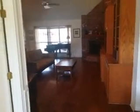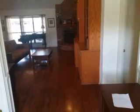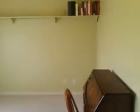Okay, here's the house. You're walking in the front door here. You can see you have the living room directly in front of you. You've got a small room over here to the left, which is a study. It technically could be a bedroom. It does have a closet and a window, so it could be considered a bedroom, but probably more likely used for a study. The living room is pretty large.